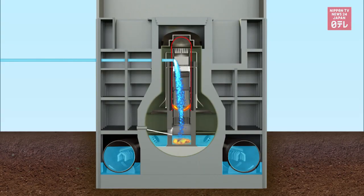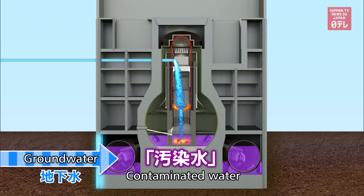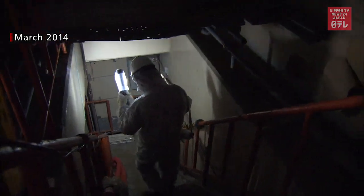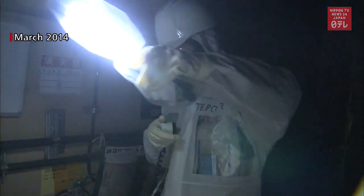Water used to cool melted radioactive fuel becomes contaminated with radioactive particles. In addition, about 170 tons per day of groundwater leaks into the reactor buildings and picks up the particles. Radioactive water accumulating in the reactor buildings looks like this.